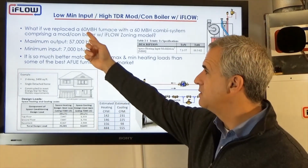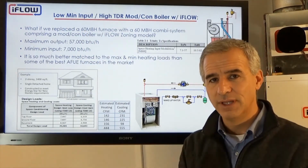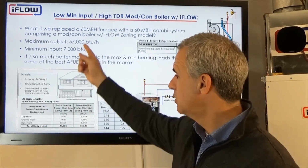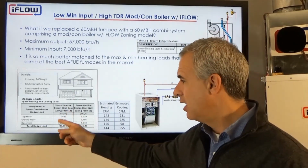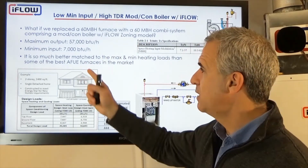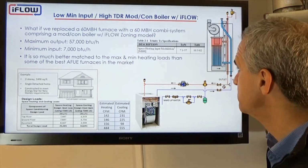What would a furnace be doing in that situation? If we put that 60,000 BTU furnace, even that fully modulating, fully condensing unit that has a minimum of 40% on its load, 24,000 BTUs, it would be cycling terribly on this whole home. Even at maximum load, it probably would still be cycling. So this is a much better solution than that 95 or 98% AFUE furnace, without question.